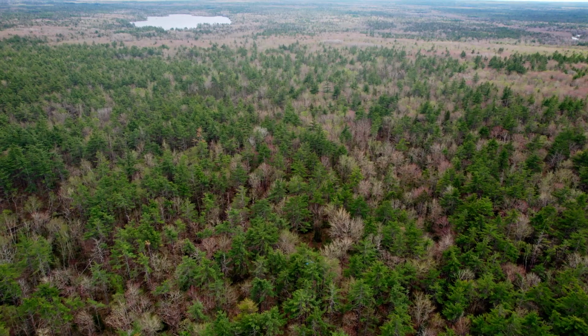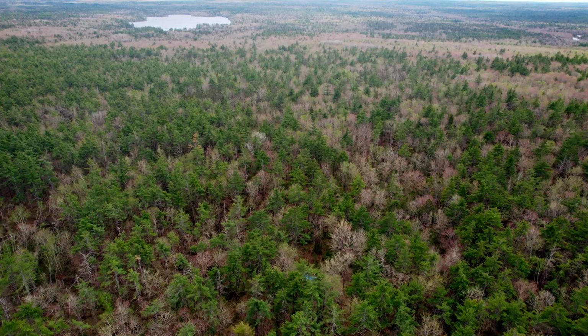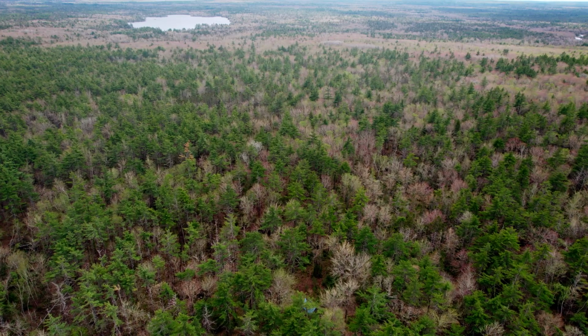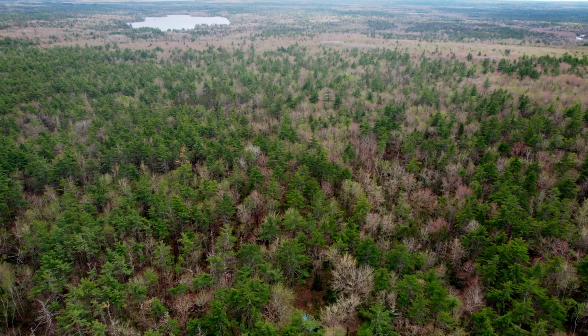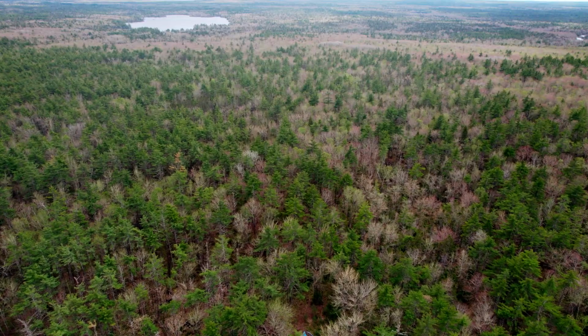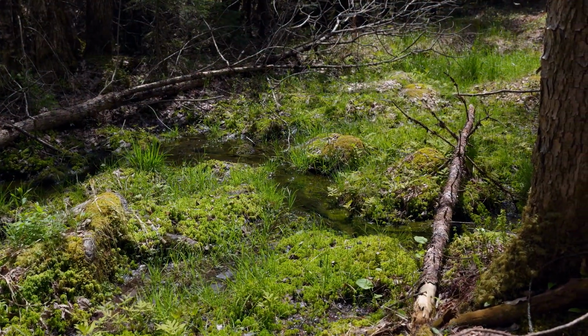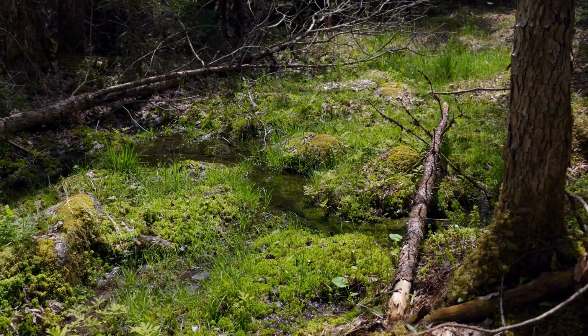Tenting is allowed throughout the wilderness, so you can make multi-day hikes across the region. While you aren't allowed to build campsites, there are many established areas from years of use by hikers and paddlers, as well as flat, higher ground that is suitable for camping.